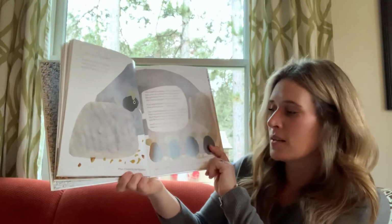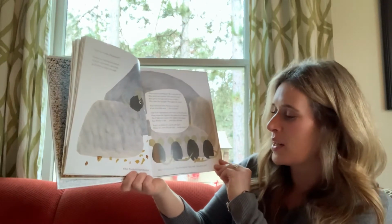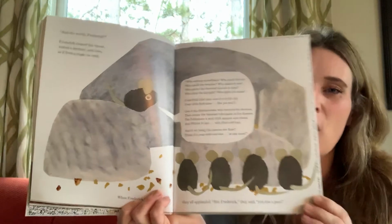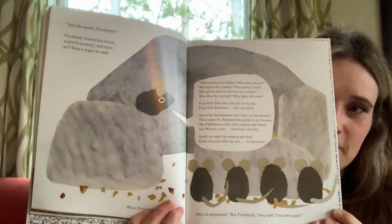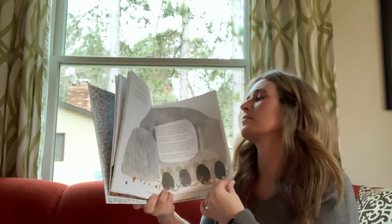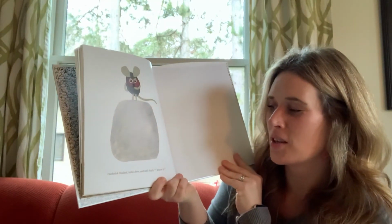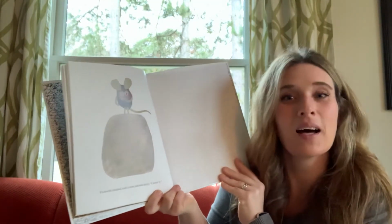When Frederick had finished, they all applauded. "But Frederick," they said, "you are a poet." Frederick blushed, took a bow, and said shyly, "I know it."